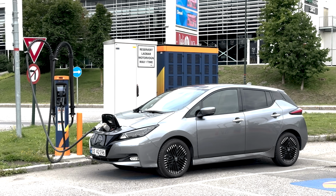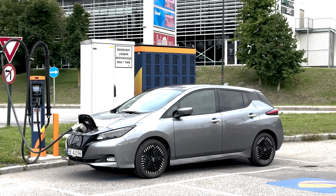Hey guys, Chris here. Today we're doing the long trip test in what seems to be the cheapest electric car currently on sale anywhere in the world. Here in Norway, this Nissan Leaf with the 39 kilowatt hour battery pack starts from less than 200,000 kroner. That is less than $20,000 or less than 18,000 euros, which is just an insane price.